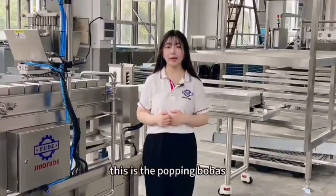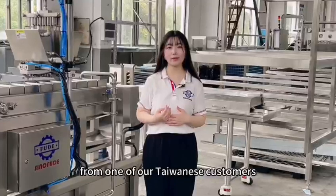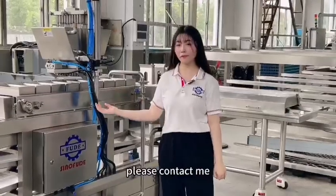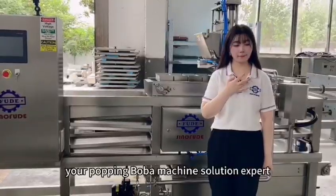This is the popping boba produced by the SinoFeud machine from one of our Taiwanese customers. If you want to make the same high-quality popping boba, please contact me, SinoFeud, your popping boba machine solution expert.